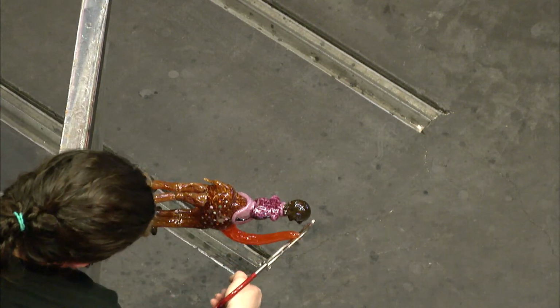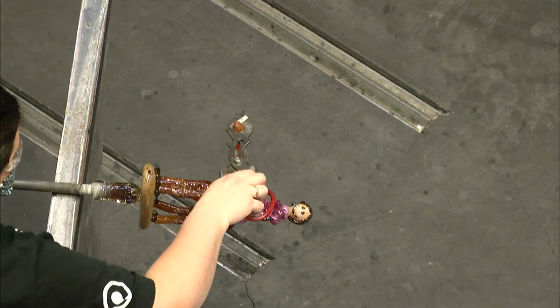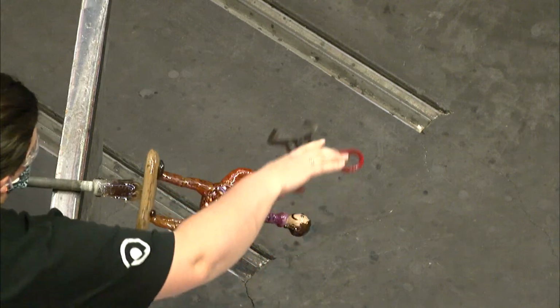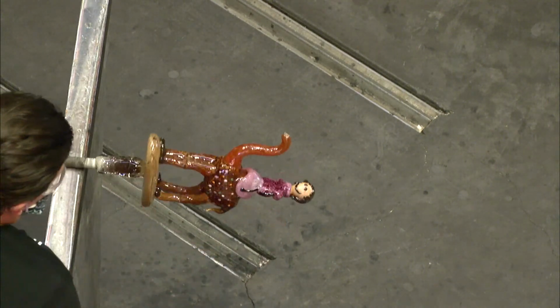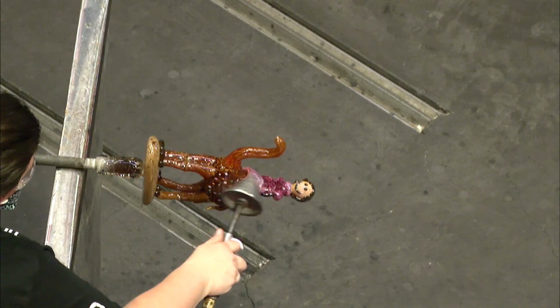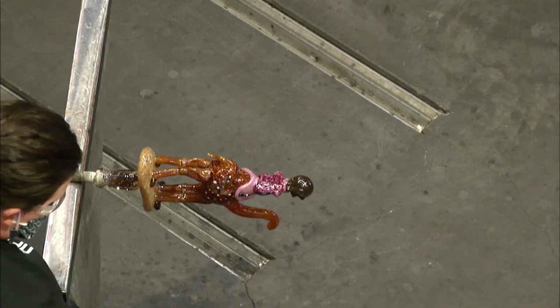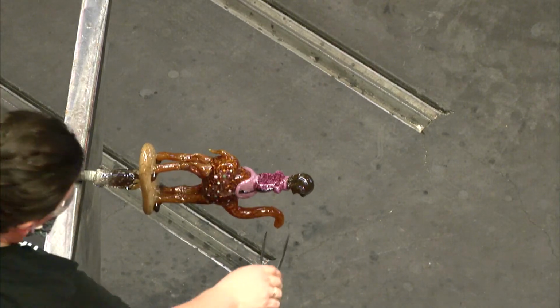You can really see the temperature difference. So that's the same color as the body of the camel, as the legs, as the tail. But you see all that orange from the light that it's emitting. So when Helen brought that over, nice and hot, see all that glow. That's a higher pressure compressed air system, that air gun that Catherine's using right now. Once she gets that neck shaped up, she drops the temperature a bit just to stabilize things.